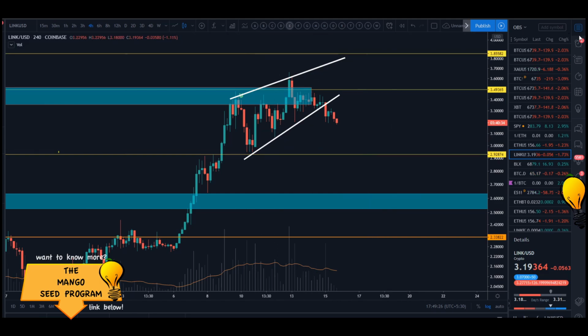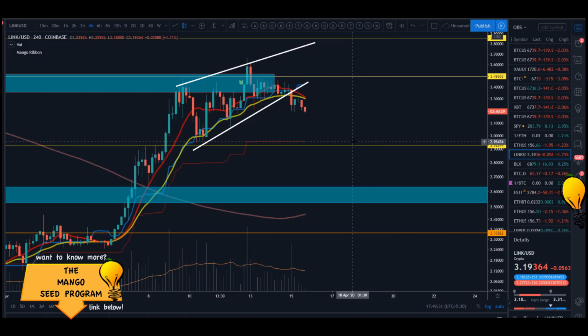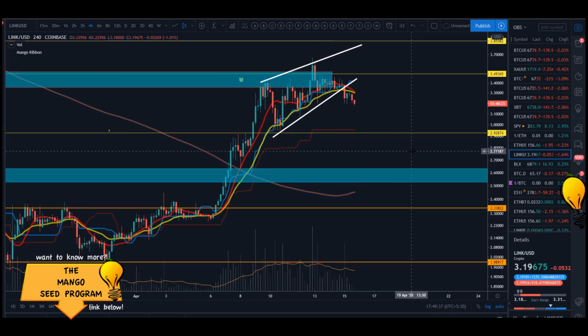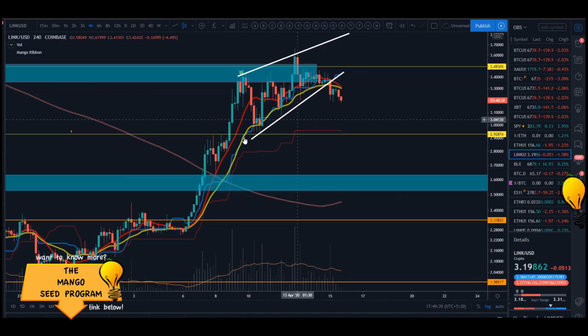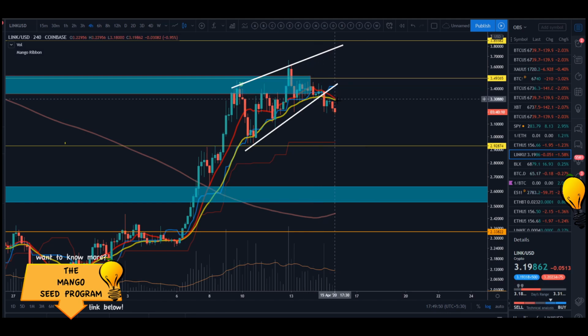Let's go ahead and turn on the mango ribbon and see what is going on over here. We can see that the Kijun is also lining up with our horizontal that we marked out weeks ago, right? And Link trades so beautifully. As you can see, we also lost the 4-hour 21 EMA for the first time after a very long time, right? We've been using it as support very well, finally breaking it. The 10 SMA is also crossing down onto the 21 EMA. Not a good look over here. I'll be looking for continuation on over to the Kijun over here.